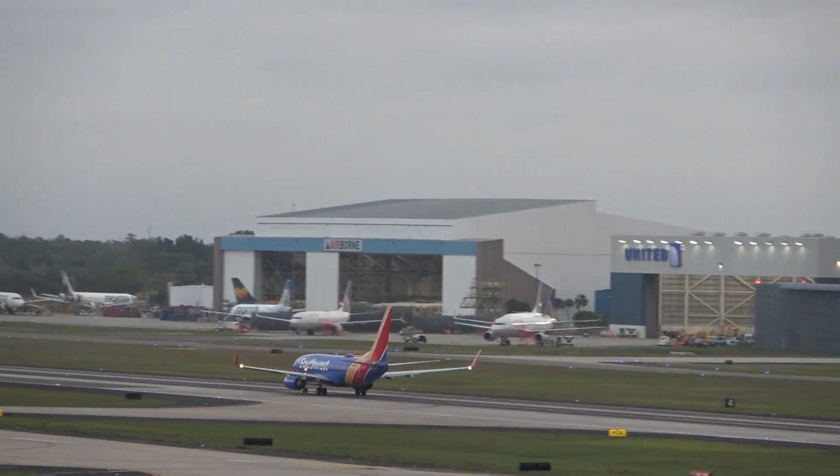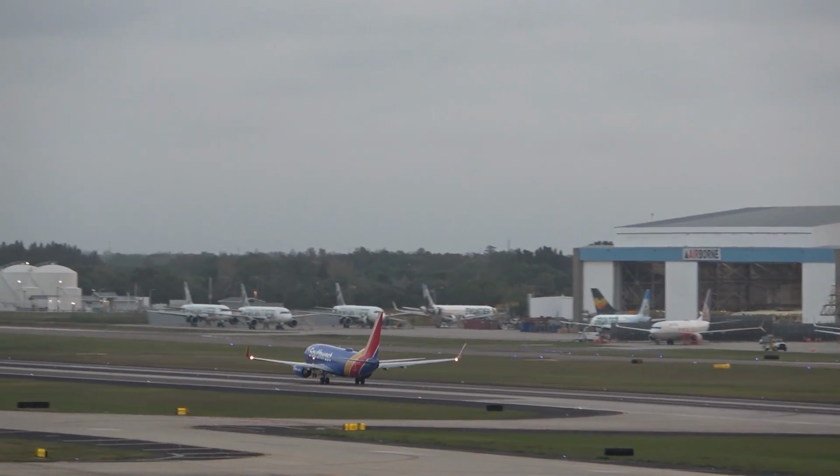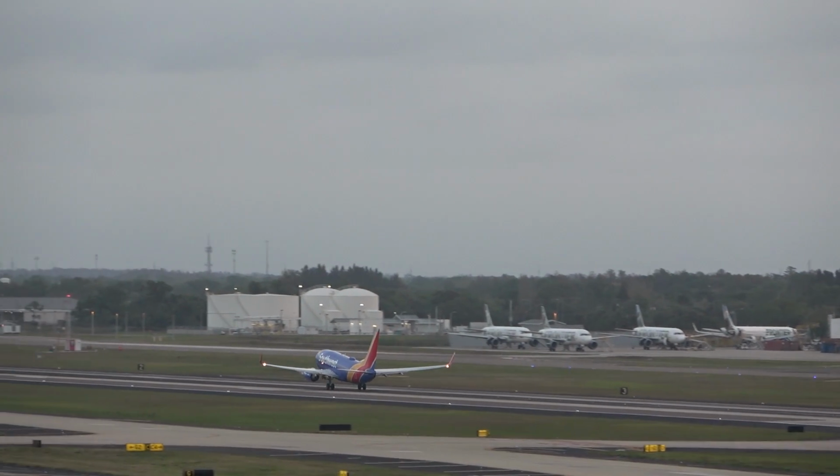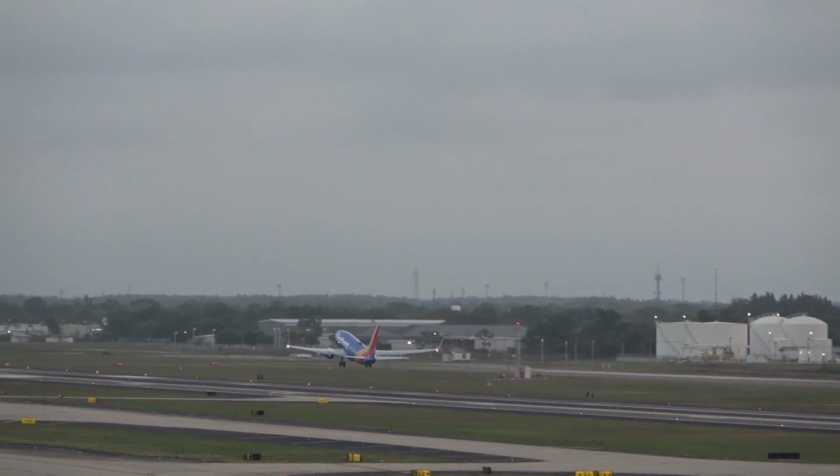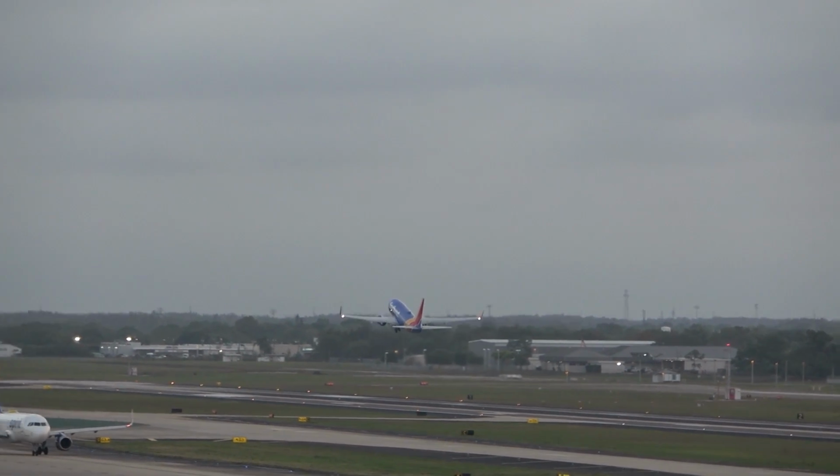Yesterday, boy, we had a lot of backups, a lot of congestion. It was 20 miles between airplanes. Today, quick as they get down there, they're on their way.